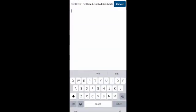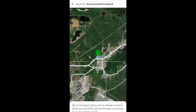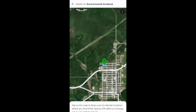So add details. It's a male, perched in, and then you can describe the habitat and so on. Now, when you have a significant species like that with a little symbol next to it, you can also pin its location, and it helps us determine which habitat they require to breed.